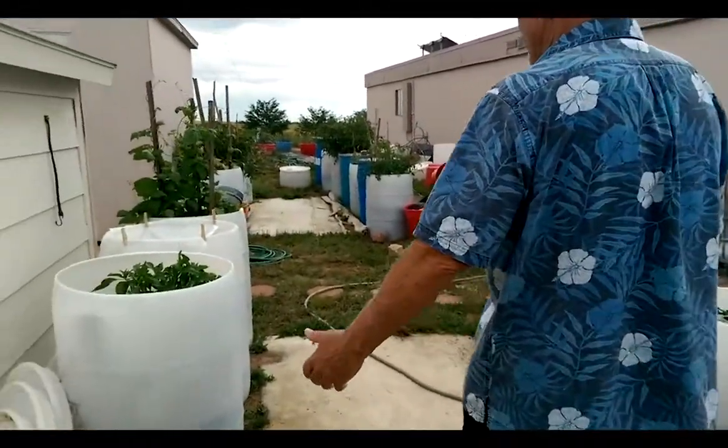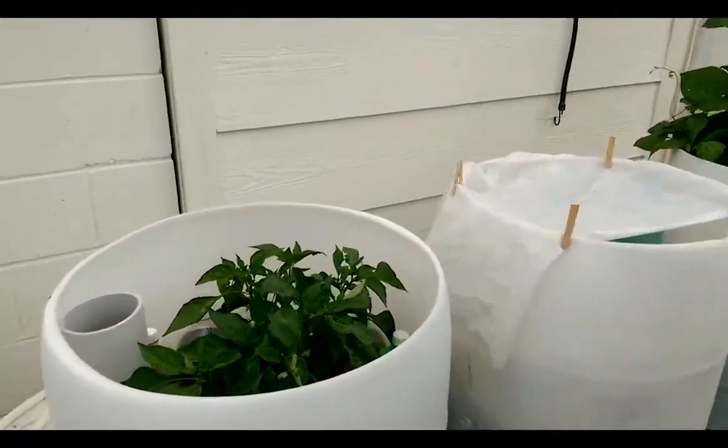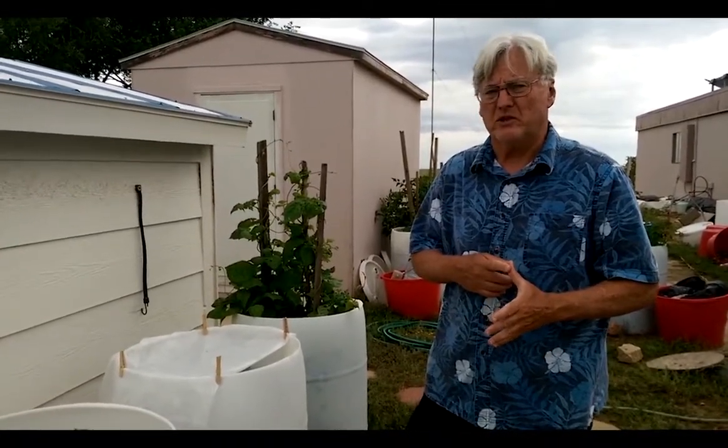Well, let's take a look at some of it. We plant everything in containers. People need to understand, and I tell my guys that I'm training that are going to Chad, if I can grow it, you can grow it. This is one of the hardest places on the planet to try to grow anything. It's too cold, it's too hot, it's too windy, the soil is terrible, the seasons are too short.